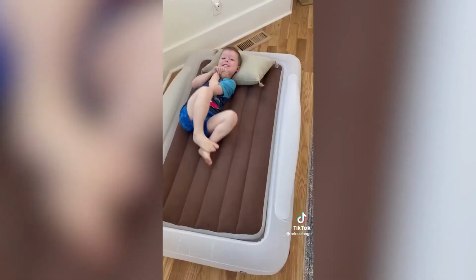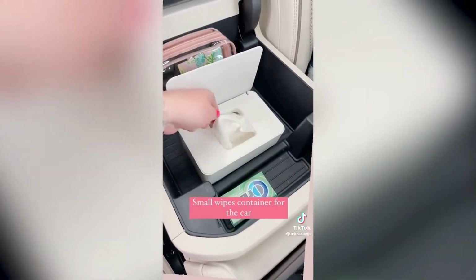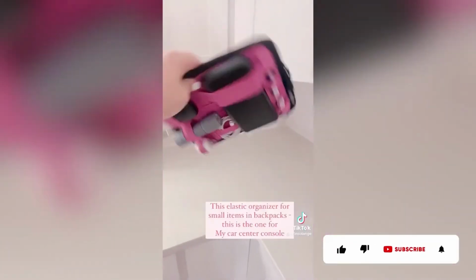This tiny air pump and blow-up toddler bed have been awesome. And I love this small wipes container that I actually always keep in my car. If you have a toddler, this tiny compact stroller has been Goldie's favorite item. Last, this is a great way to keep all their tiny items organized.